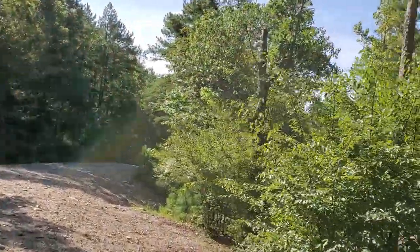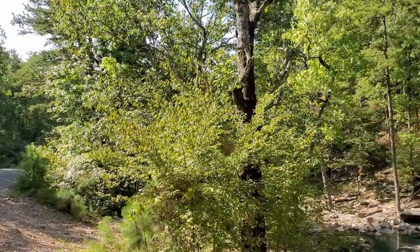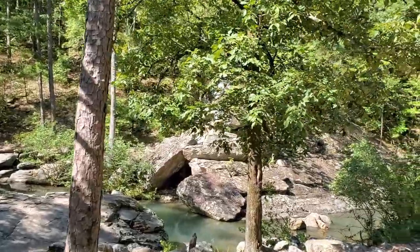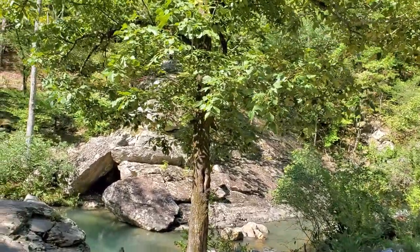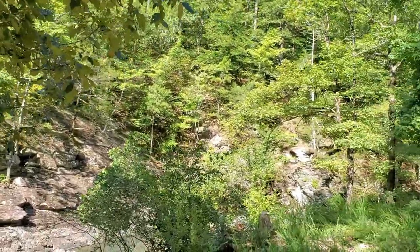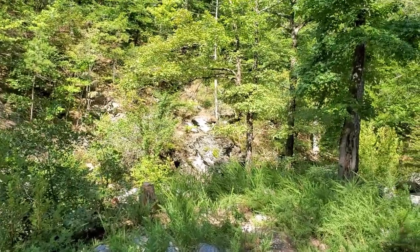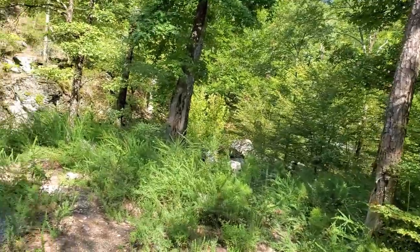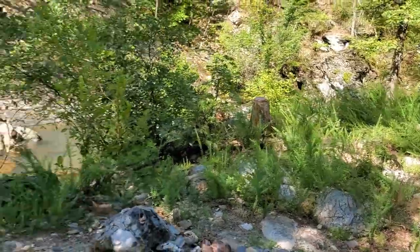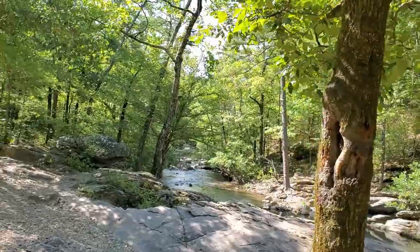But there's a pull down right here. Excuse my shaking. I got the dog with me. So you can pull down here. Look at the big rock. And I think I could get the truck pretty level, backing up in here, or even pulling up in here. That has a fire right there. Some really big rocks. Really pretty right here.